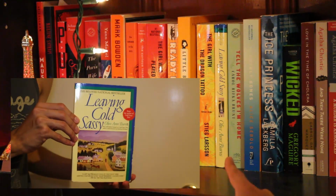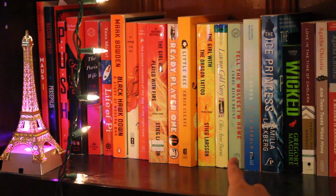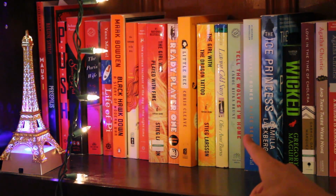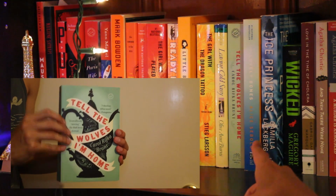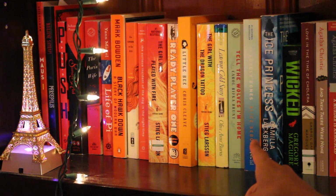Next we have Leaving Cold Sassy. This is the second book by Olive Ann Burns after Cold Sassy Tree. The thing is, unfortunately, she passed away before she had a chance to finish the book. Next we have Tell the Wolves I'm Home by Carol Rifka Brunt. I haven't read it yet, but the cover on this is so cool with the little pot.